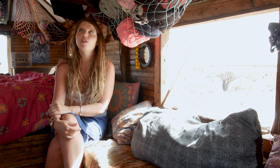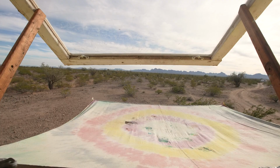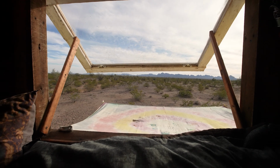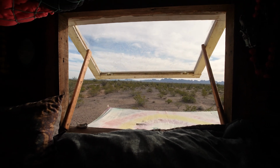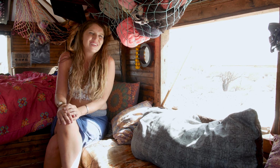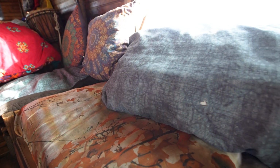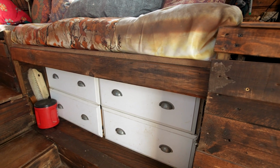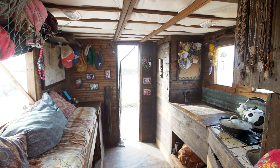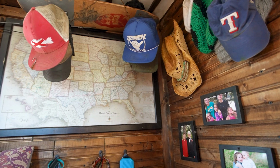This window, and really all of our windows, are a big part of what makes this space, having so much natural light just coming in from all angles. We like to sit here, particularly if it's cold, because we can have our diesel heater running and talk to the people who are shivering outside as we're nice and toasty sitting in here. But yeah, this is kind of a social space. We really didn't build the inside of the Love Hut to entertain people. So this allows us to still be in our house and talk to people out there, which is always really fun for me.